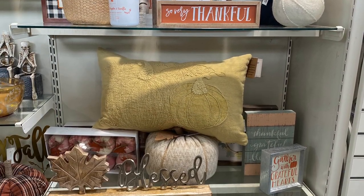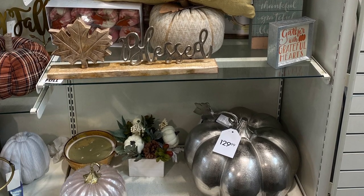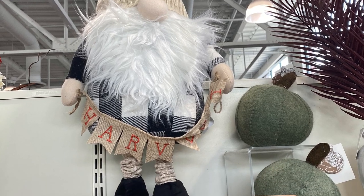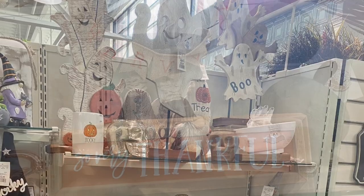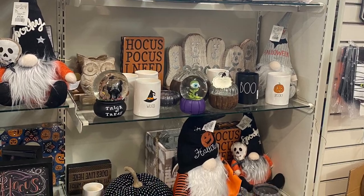Great pillow there. They didn't have a lot of fall pillows. More Halloween pillows. There's the gnome again. I love the acorn on top of the car there. So that one was $40. So the Halloween section was like twice the size, or even three times the size, of the fall section. So there was lots of options for Halloween.